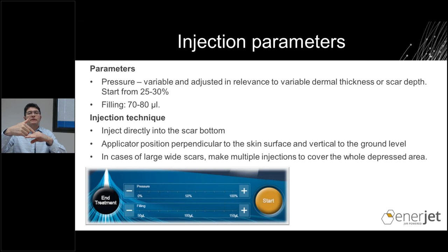In case that you have a large, wide, rolling scar, treatment of those scars can be performed with several injections in order to cover the whole bottom of the scar, which sometimes is much larger than the area that you can cover with one injection.